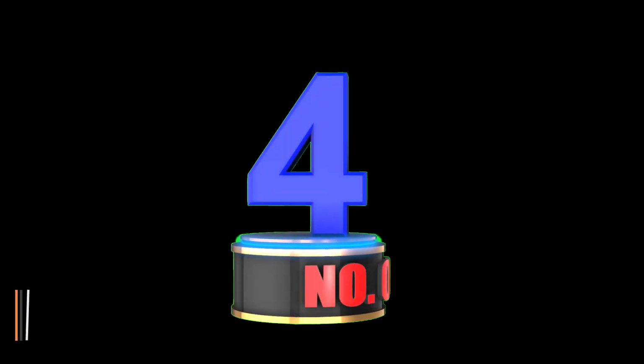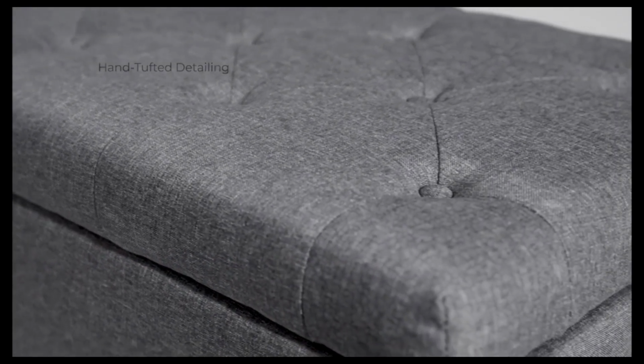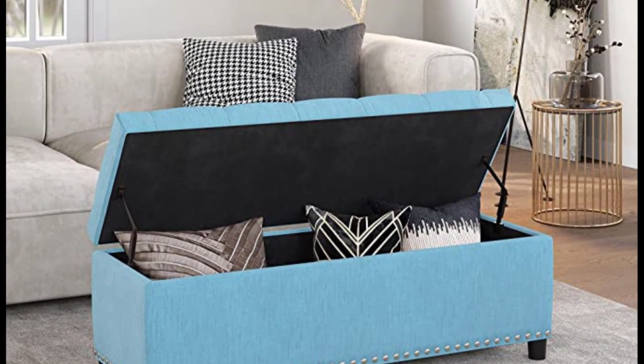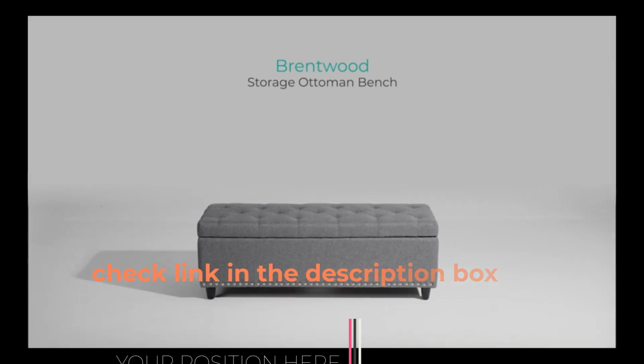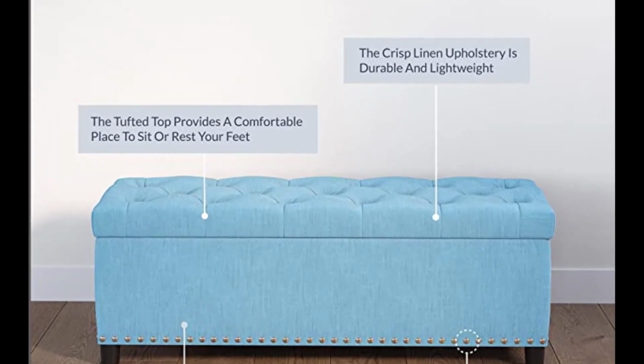Number 4. Bella's Rectangular Linen Storage Ottoman. This ottoman offers over 780 square feet of storage space. It also has an elegant design with stitched linen and metal studs. This ottoman fits one person comfortably, giving your living room an additional seat for visitors. It also has a powerful lid that stays open on its hinges until it's pushed down, in multiple neutral color options, including brown and gray.